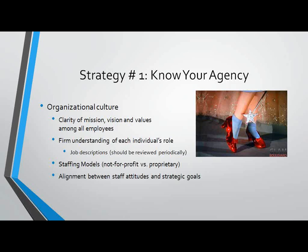Next, it's important to have a firm understanding of each individual's role. And this can be from clerical all the way up to CEO. One of the best practices I have seen is to have the employees on an annual basis review their job description to make sure their job description clearly matches with what their expectations are. And over the years, I've seen a lot of controversy over staffing models. What works best in terms of structure for the agency?